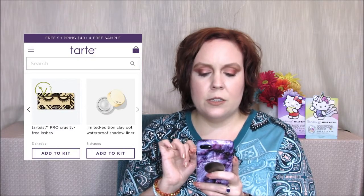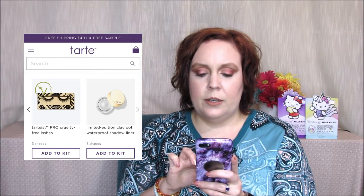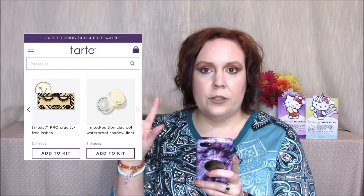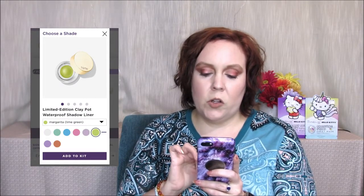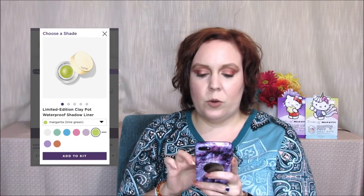The Tardis Pro Cruelty Free Lashes, the limited edition Clay Pot Waterproof Shadow Liner. Again, this is a different option, but this particular one had the bright colors, so they offered the margarita lime green, a teal green that's not quite so neon, a red, a pink, 2 purples, a white. So this was really fun that they offered all of the different variation on that one.